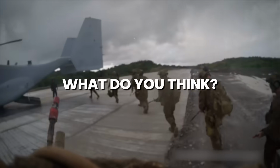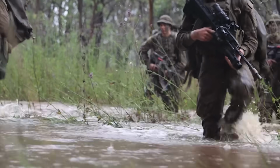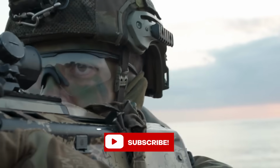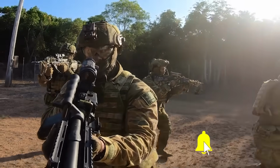But what do you think? Could you hack it in the mud, under fire, with 70 kilos on your back and your mates counting on you? Is there any gear that you think our Australian infantry is missing? I'd love to hear your thoughts in the comment section down below.